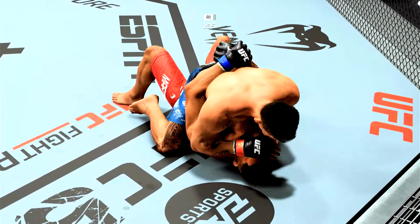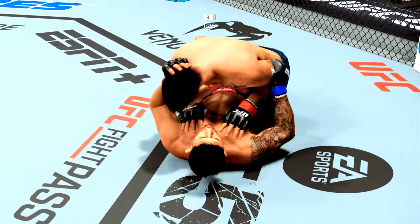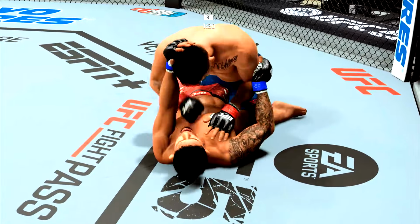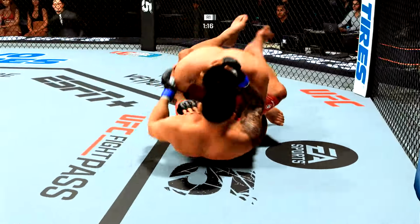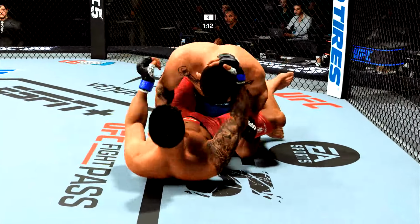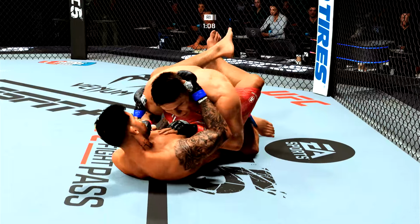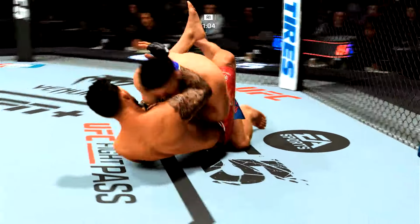Work. I'll stand it up. Ninety seconds now to go in the round. All right, well, both fighters pretty comfortable on the ground, but you got to be very careful hanging out here for too long if you're his opponent. Well, you know he's comfortable fighting off of his back. Big shots. Oh, nice shot landed from the bottom.